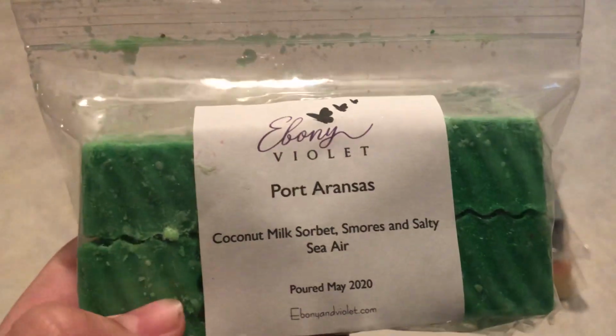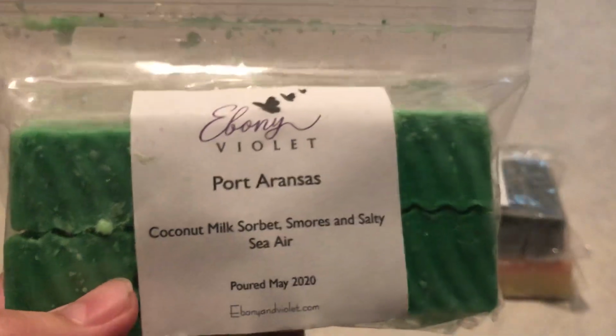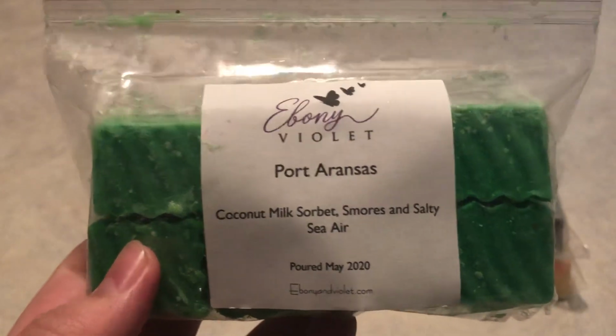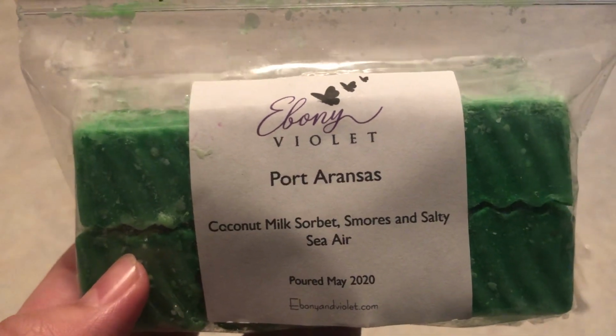This is one of my custom children. That's what I'm gonna start calling them. So this one is my custom kid in Port Aransas, coconut milk sorbet, s'mores, and salty sea air. This one I definitely made on the fly right before we took a trip to the beach. I'm in Texas, and Port Aransas is a beach in Texas. The best way I can describe this is, if you like beach nights or Sierra's night at the beach, which is her take on beach nights, definitely not the same, but a similar vibe. If you want something a little more authentic to that kind of beach vibe, this is what I would recommend.